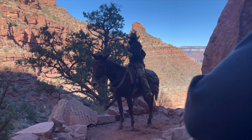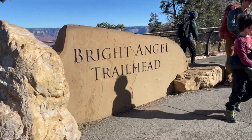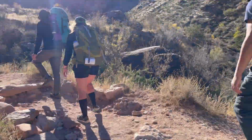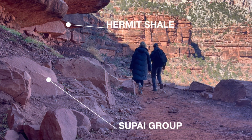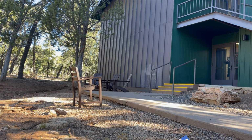Today we invite you to go on a hike with us in the Grand Canyon. This is the Bright Angel Trail. Watch us as we go from bright-eyed to exhausted, and everything in between. There's your geology lesson for today, and a little geology fun along the way. Here we go.